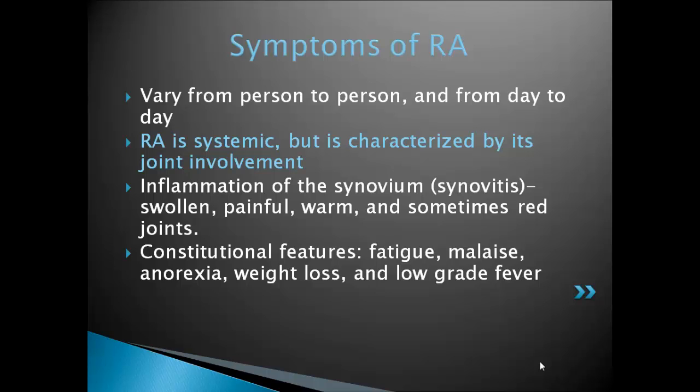Again, symptoms vary from person to person and from day to day. And that's important to know. Everybody has triggers that are different. Sometimes it can be, if you're sick for some other reason, say you got the flu or something like that, your rheumatoid disease may be more active because your immune response is revved up fighting off the flu, and while it's in the process of doing that, it's revved up fighting your arthritis at the same time.